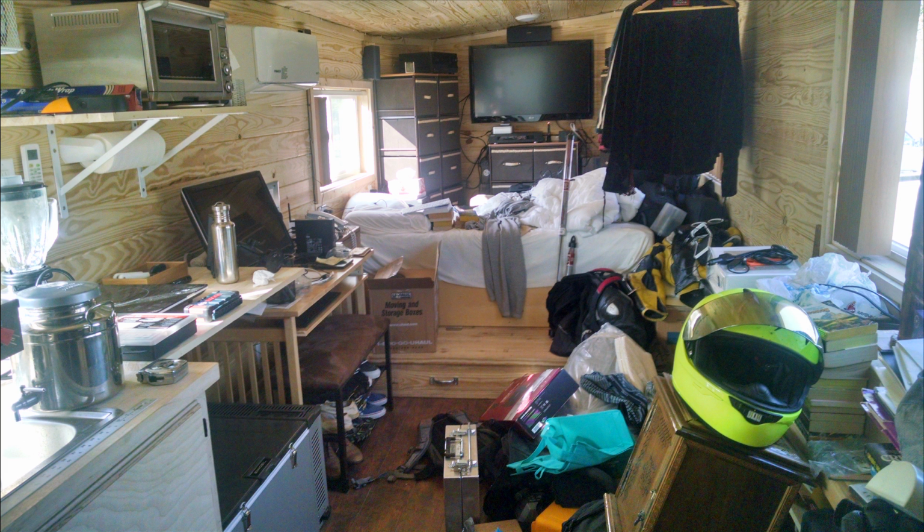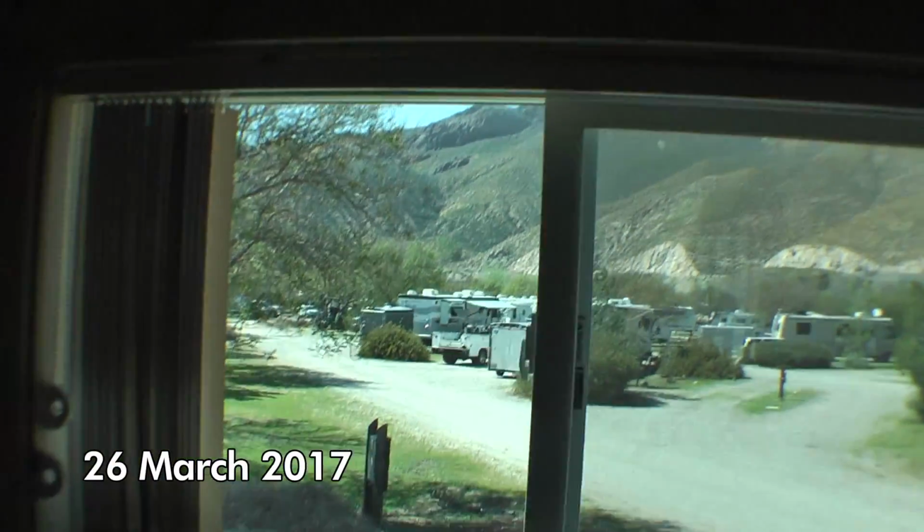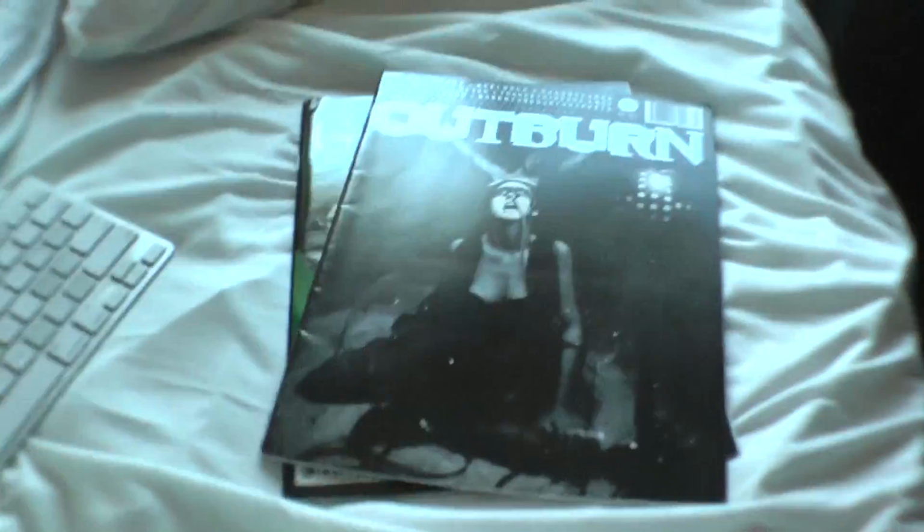So a lot of things that, once again, don't really serve much of a purpose, but had a lot of sentimental value, were a lot of the things I was holding on to, and I just really needed to throw into the trash, like this stuff, for example. So here's my view out my window right now, and I just got to thinking about some of the things that I need to kind of downsize.